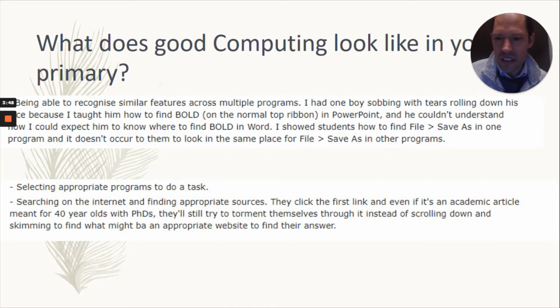This person said just using appropriate programs to do a task. And another one I thought was quite interesting, finding appropriate sources. Secondary school children click on the first link, and even if it's an academic article meant for 40-year-olds with PhDs, they'll still try to torment themselves through it, instead of scrolling down and skimming to find out what might be an appropriate website to find their answer. I know this from children in my class. They'll jump on the first link they find and not consider its appropriateness for what they're trying to do. It's that real world readiness.